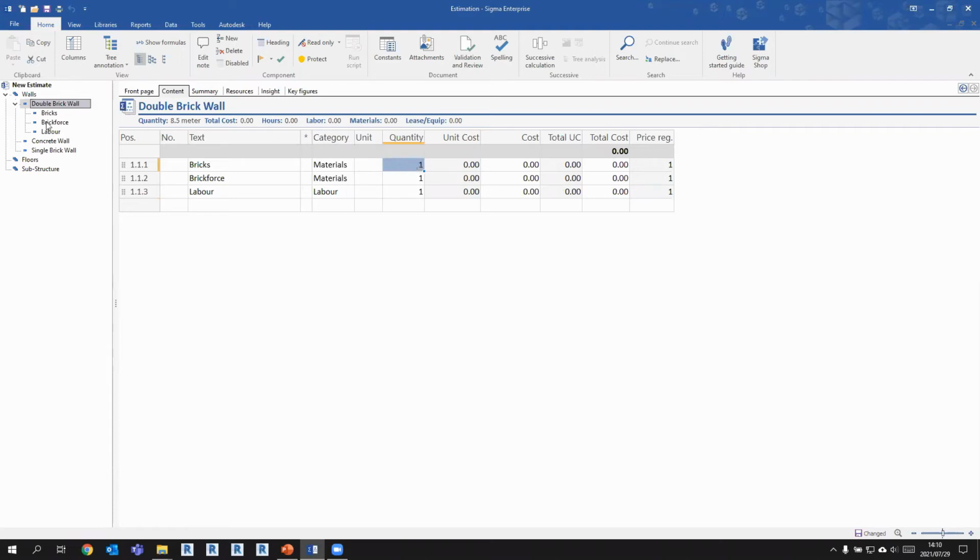Again, we can measure, so we can say for 1 linear meter of wall, what would be the bricks? And let's say it will be a quantity of 10 bricks. Our brick force will be maybe 1, and our labor would be 0.5, half an hour for that kind of item. So I just need to add my measurements in here, meter, and that will be an each or an hour rate, however you want to measure those items. And again, I can add those unit costs. So I can say bricks is maybe 150 Rand, brick force is 25 Rand, and my labor is 750 Rand per half an hour, whatever the case might be.